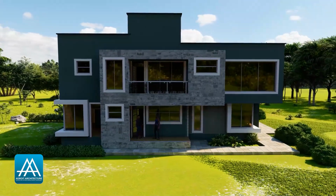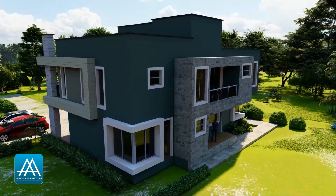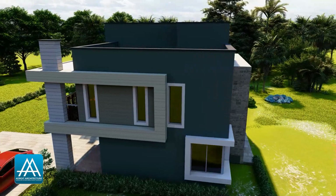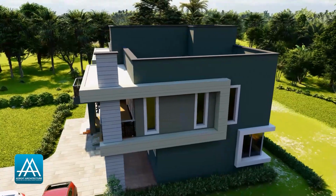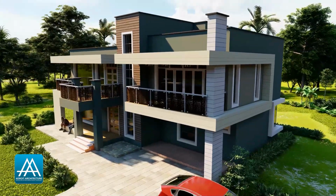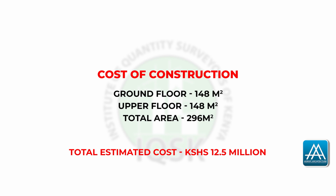The Deon Contemporary 5-bedroom home design gives you a total living area of 296 square meters. On the ground floor, you have 148 square meters and the upper floor provides you with 148 square meters. Balcony spaces add up to another 33 square meters. The footprint of this home design, what we call the plinth dimension, is 17 meters by 14 meters. You need a quarter-acre piece of land to comfortably build this home. This will provide you with enough space to create the outdoor gardens and living areas to suit this kind of home. As at April 2022, the estimated cost of constructing this home is 12.5 million.